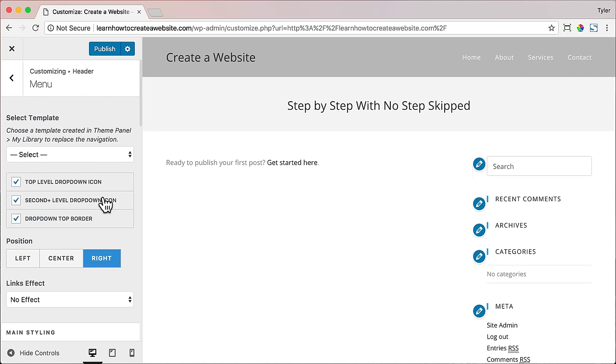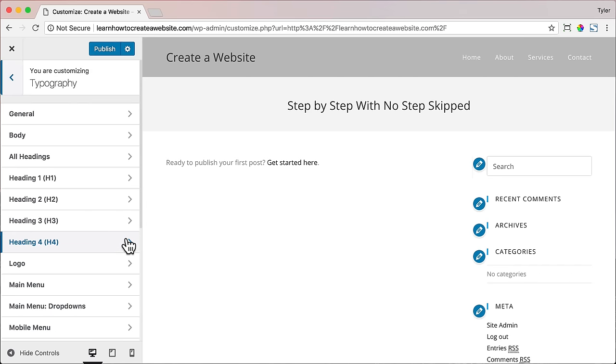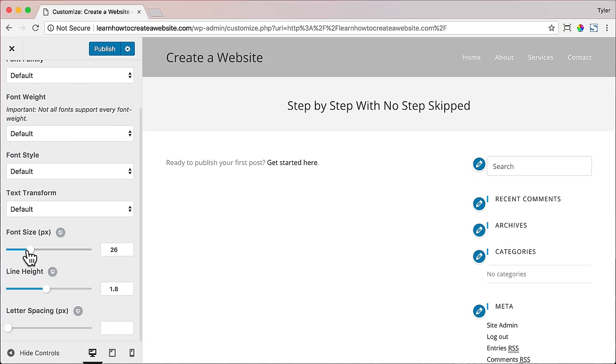So we could click on the back button and click back again. Then we can go to typography. Now what typography is, it's basically the fonts or text used in your entire website. So you can change what the fonts look like for your site. And you could change any of the fonts here, but I want to change the logo. And we can make the logo bigger or smaller. And we could change the font family.